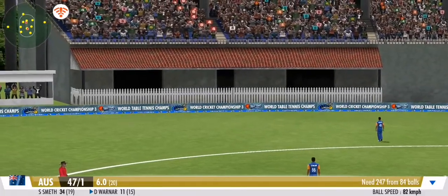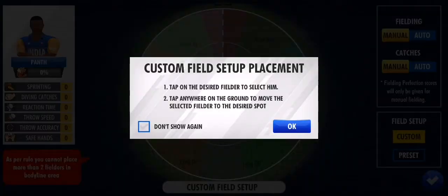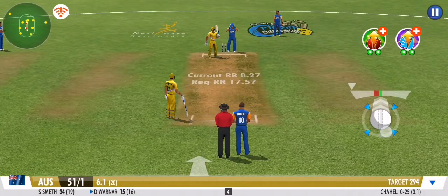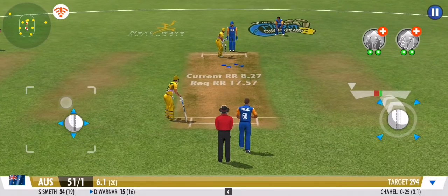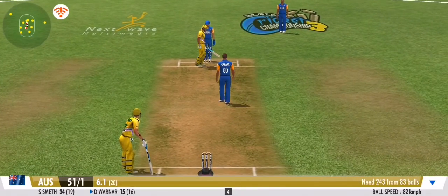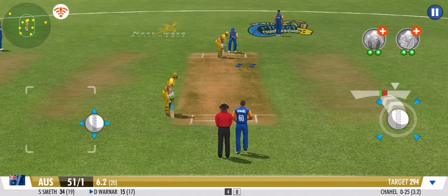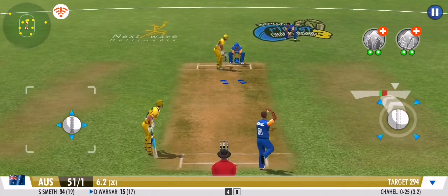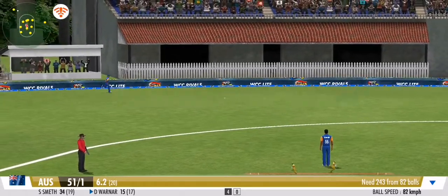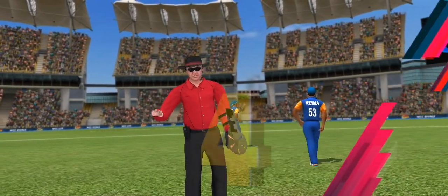One bounce and into the fence. Wobbled, nothing conceded. Smart wristy flick sends the ball careering down the leg side. And that's four, using his feet superbly. What a lovely shot.